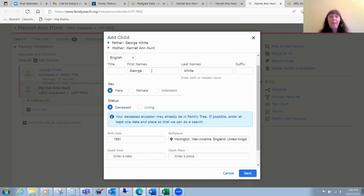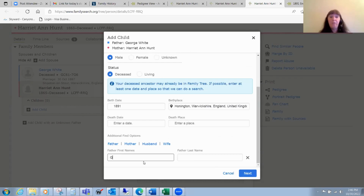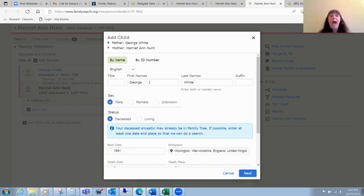And then we know that George Jr.'s dad's name is George also. So let's put George in just because it helps the search. You don't ever put the A in, do you, Kathryn? The A meaning A up here for George. Actually I do, except I was thinking it was a W for George Jr., but I might be wrong. Can we go back and check?